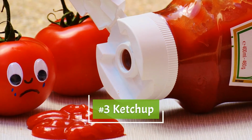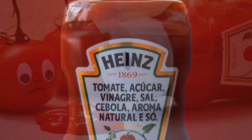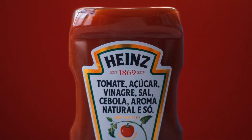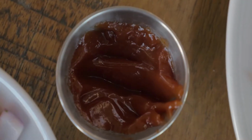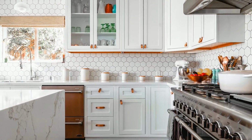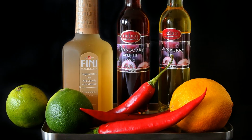Number 3. Ketchup. Cleaning using ketchup could be a bit unconventional for some, but that's what we are going for, right? Something new and out of the ordinary. This condiment is not only for food, but also for cleaning around the kitchen. Since ketchup is packed with vinegar and citric acid, you can use it as an effective cleaner around your home.